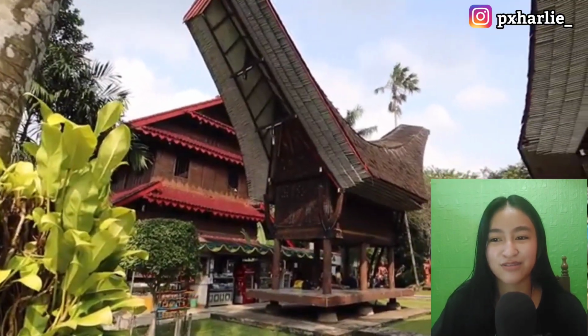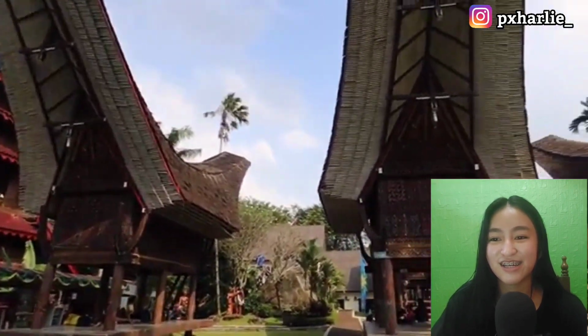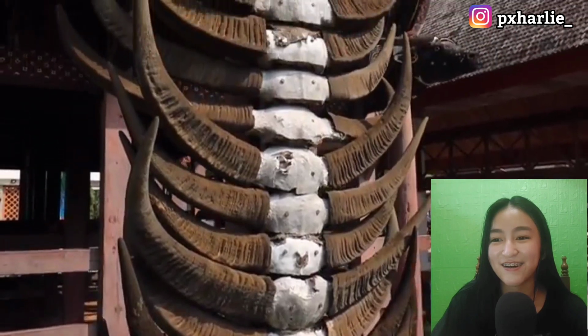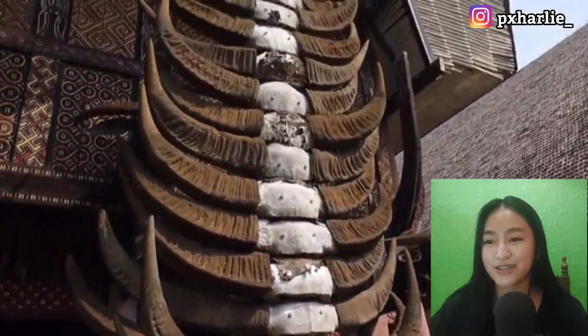Every region has its own unique house. I think originally they came from China, this sort of infrastructure, this sort of architecture. Yes, it is. Ooh, you have horns, like Vikings. The more I walk around, the more I'm starting to understand this place better.